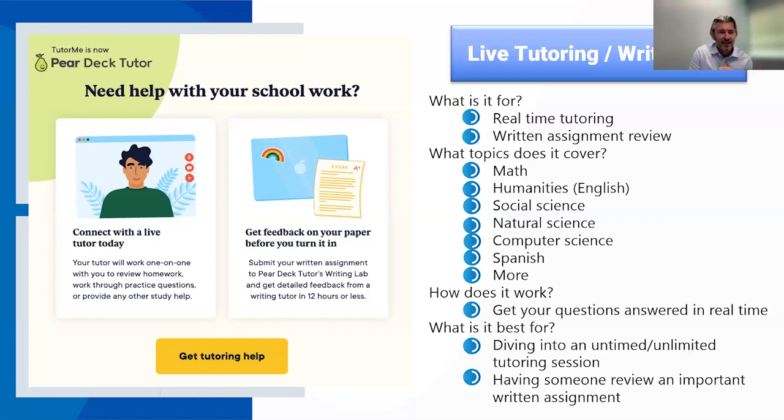And then you're getting somebody else to either help you through a core problem that you faced as you went through your studying, or to help you to review a written assignment or a sample essay, whatever it is you're working through in kind of written format, and get them reviewed by an expert as well. If we go to the next slide.